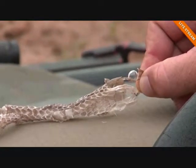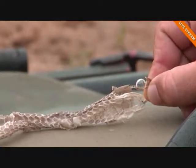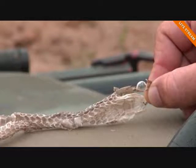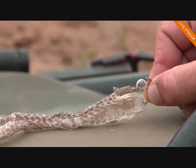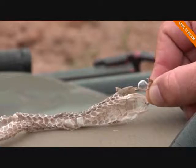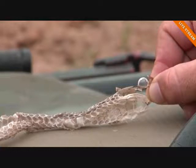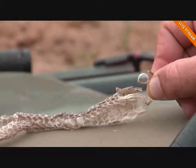Now, this is a test for the snake lovers out there. There's something on the snakeskin that may be between my two little fingers that is a key characteristic feature of a certain snake that we find out here. So, if anybody can have a guess as to what snake this is, I'd be very impressed. The key factor being it has a big eye.